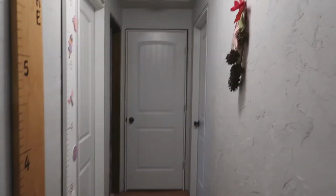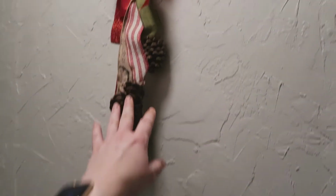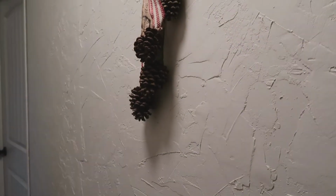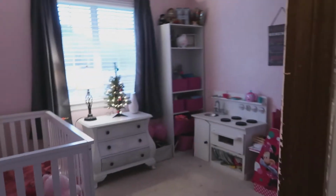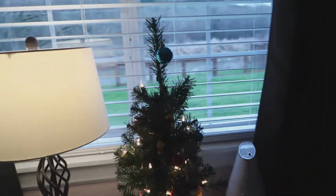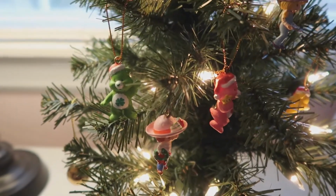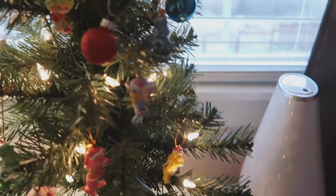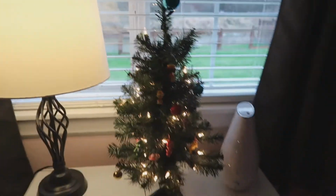All right, let's head down the hall towards the kids' rooms. I don't really have anything in here. I have this ribbon with the acorns on it. I made that at MOPS, like a lot of my other decorations in here. I'll show you the bathroom in a minute. Head into Harper's room. She's got her little tree up here. Kind of hard to see. She's got some of her cute little decorations hanging on her tree, Care Bears and Strawberry Shortcake. Her room is pretty crammed right now.